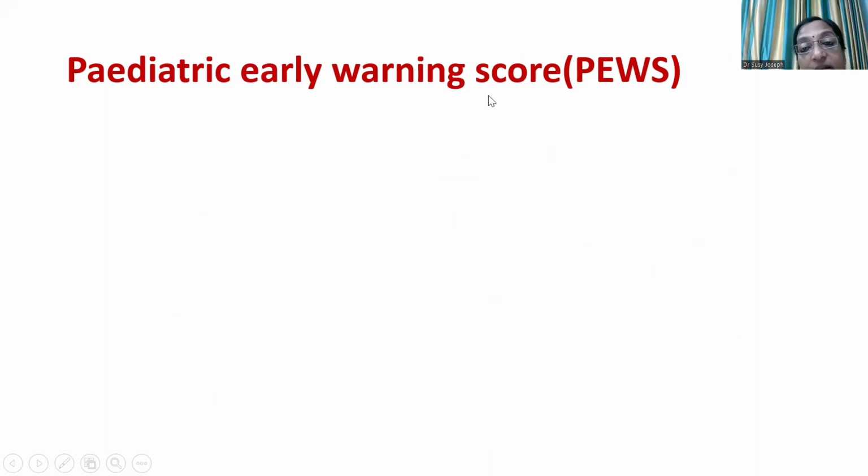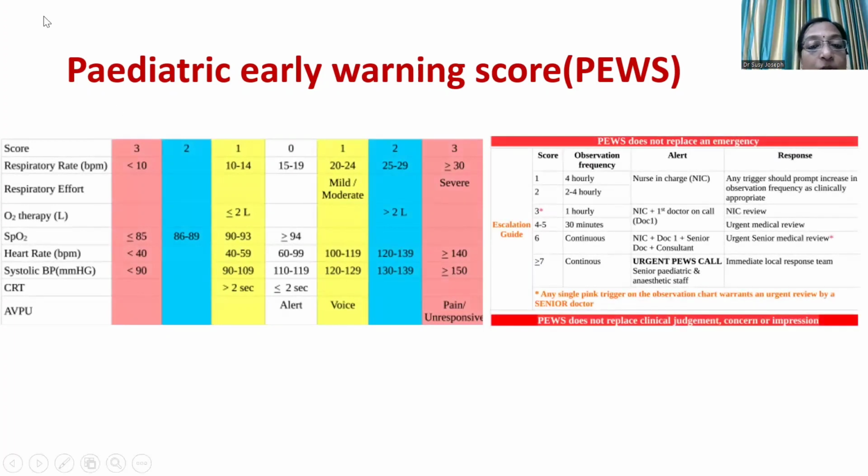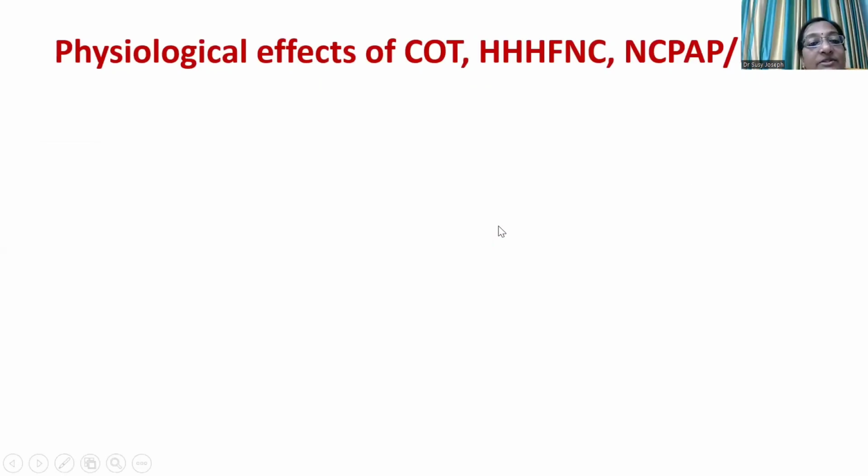This is a very important score which can be made use of in our casualty and even in our respiratory distress patient to know for the improvement or worsen. Okay, this is a good score. And this is color coded also. So I'm not going into details of it. Okay, now this is a flow chart.